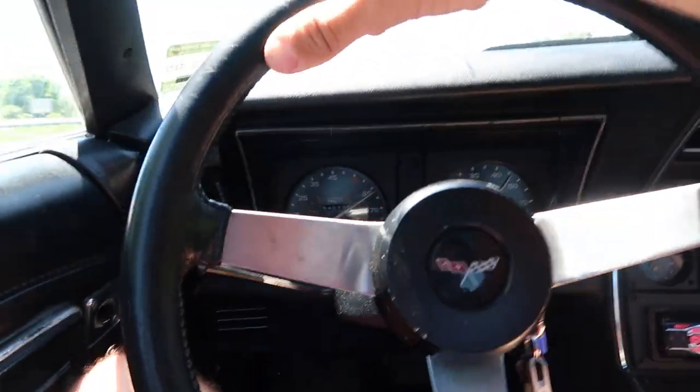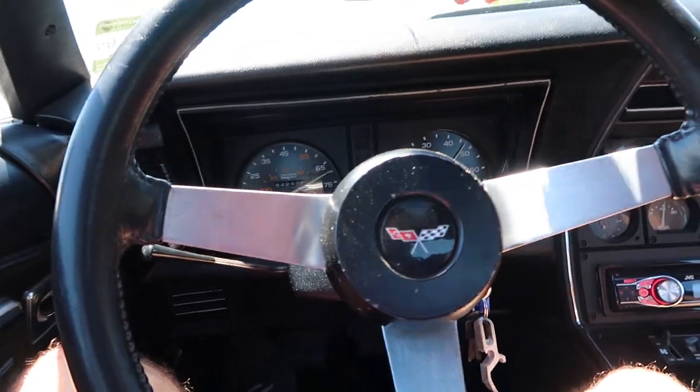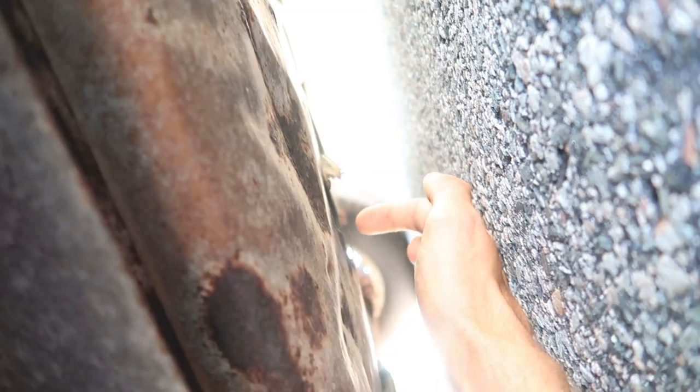I'd say it still sounds pretty decent for a broken stock exhaust. It's literally rusted through. I gotta show you guys this exhaust. Oh my god, I'm definitely not gonna fit under this. What is this? We got scratches. Okay, I thought there were scratches. They're not scratches. All right, so if you look under the car, there's a gigantic hole right here.